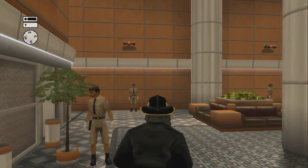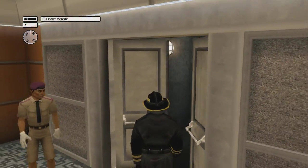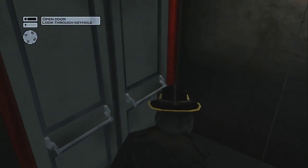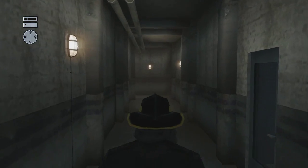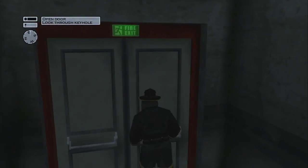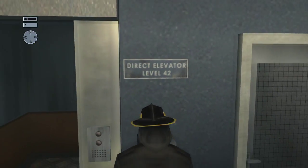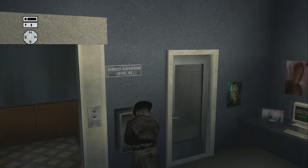After the metal detector, we're going left. And left again. And we go down into the basement. Then we're gonna go straight. And then immediately on your left is a very important room. We're gonna pick the box. This is for your escape.